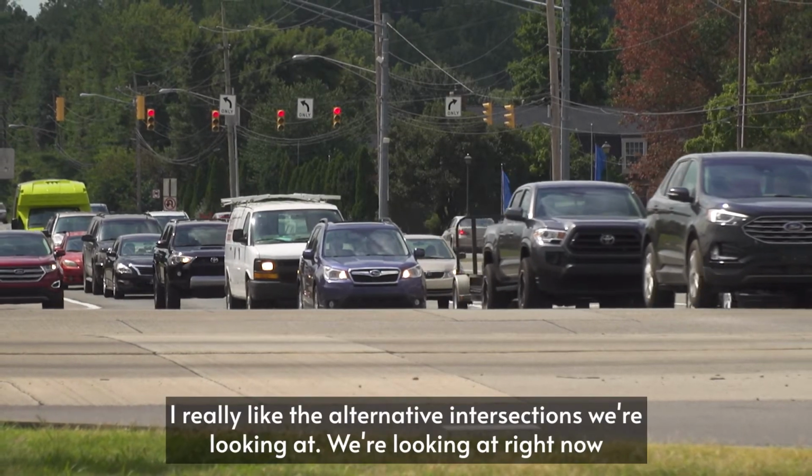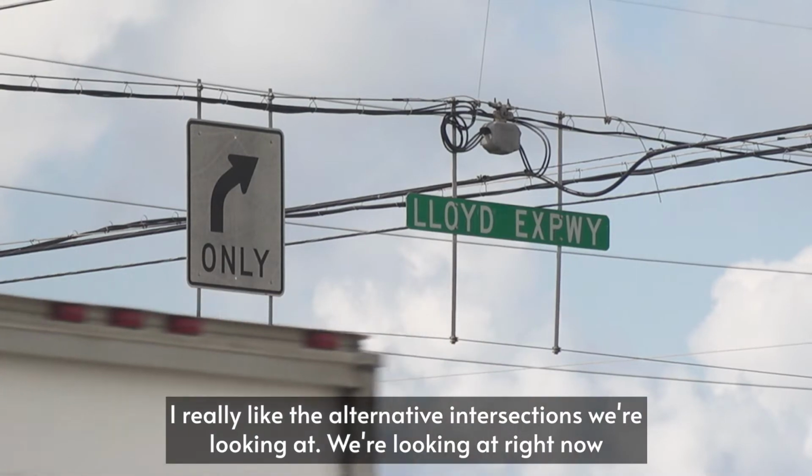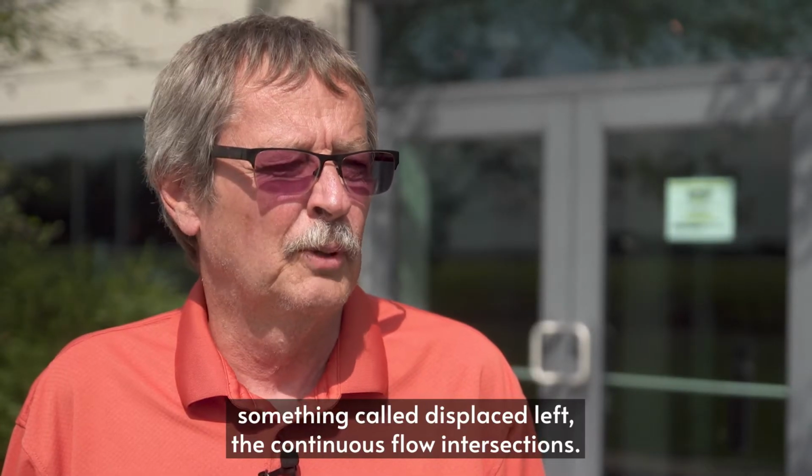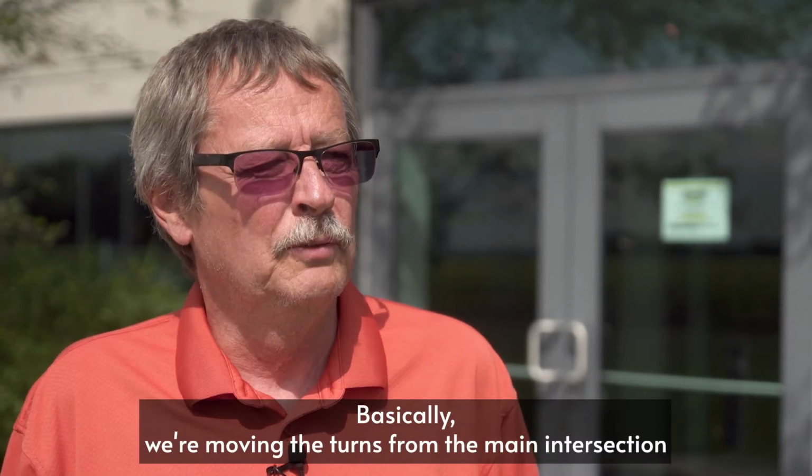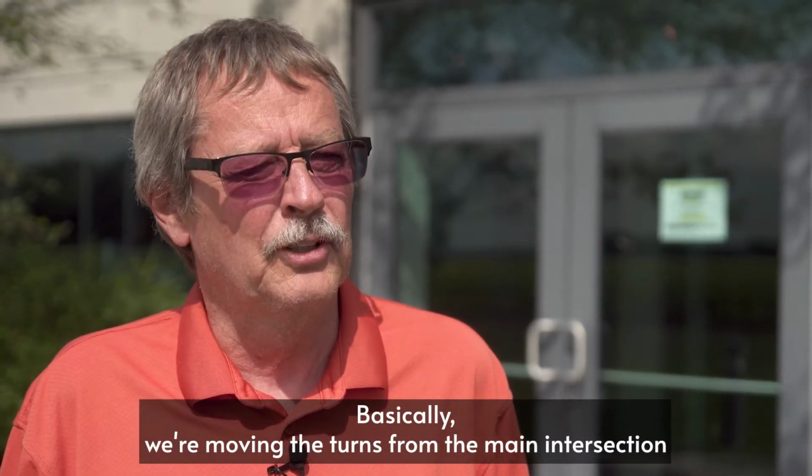I really like the alternate intersections we're looking at. We're looking at right now something called displaced left or continuous flow intersections. Basically, we're moving the turns from the main intersection.